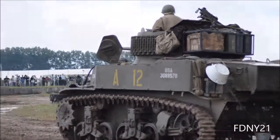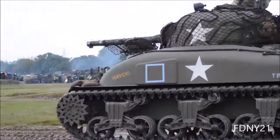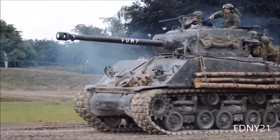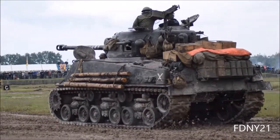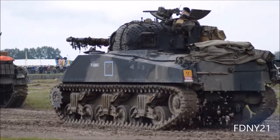Again, these all display the American war flag as this war came. America, in 1939, had only made about 380 tanks in its own country. By the end of the war, they'd made over 68,000 vehicles. And that is an amazing quick ramping up of production.